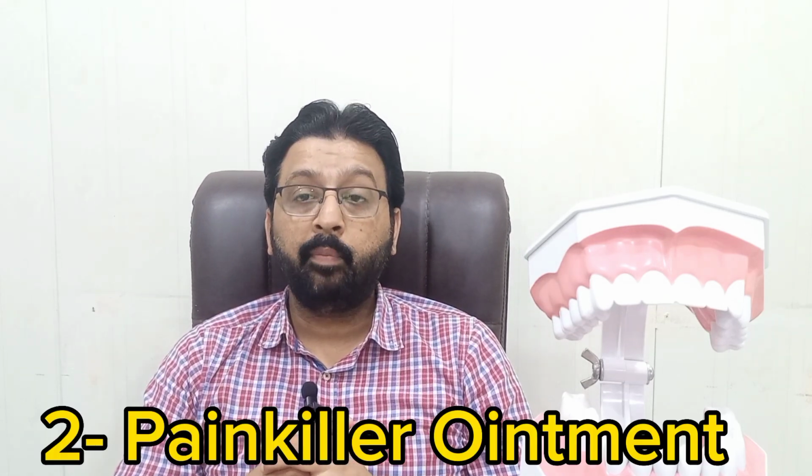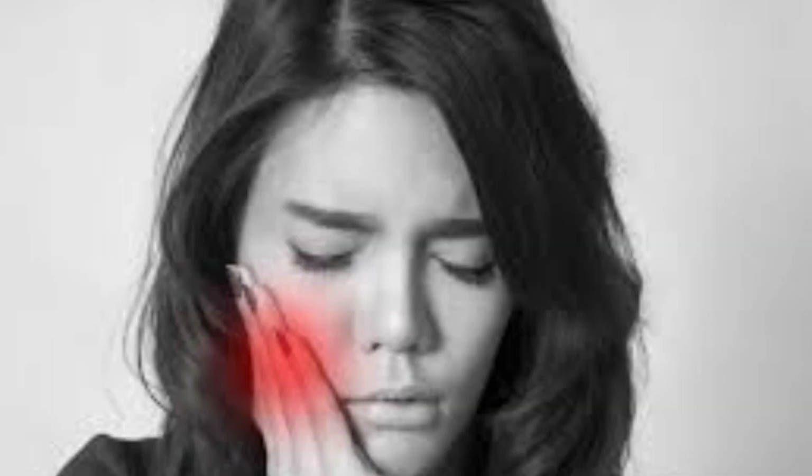Second thing is never apply painkiller ointments, which we usually use when we feel pain in our back, shoulders, or different areas of our body. We use different painkiller ointments. But while you are suffering from tooth pain and swelling, never use these ointments because it will increase your swelling and pain in the affected tooth.